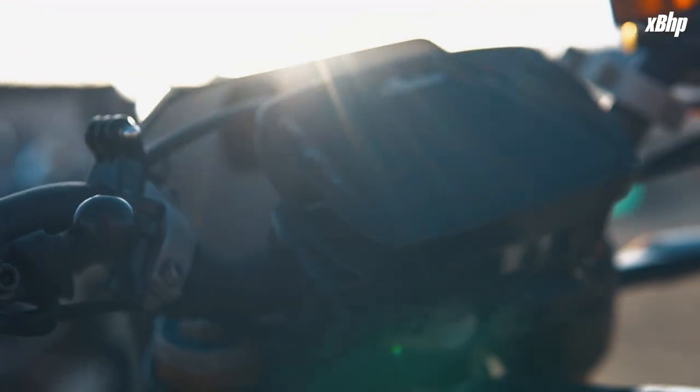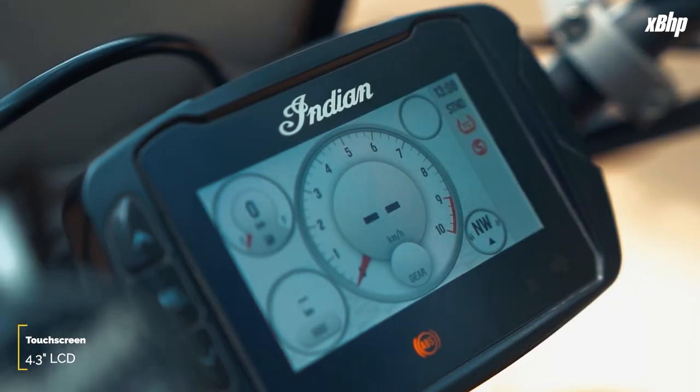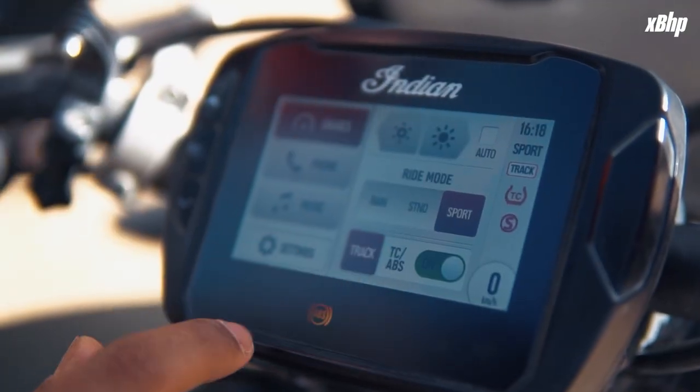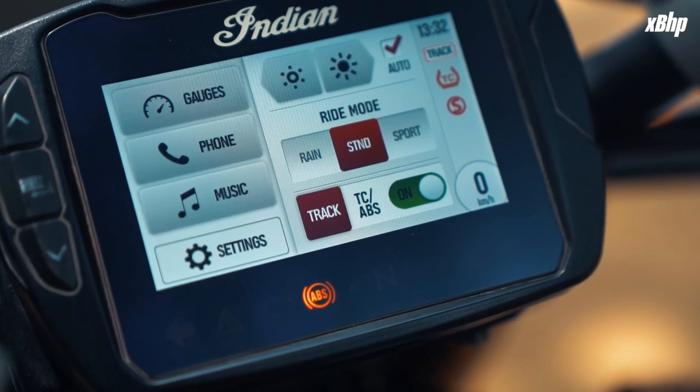One of the most captivating modern amenities that this motorcycle comes with is the touchscreen display. 4.3 inches of touchscreen LCD goodness. It stands out not only in terms of the crisp display, but the ability of the touchscreen that makes it possible for one to use it even with gloves on.